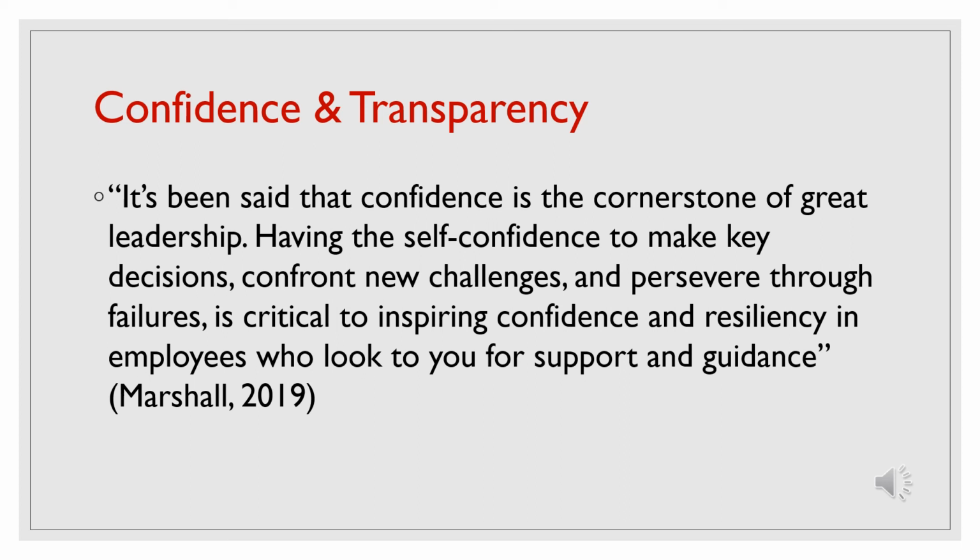Case managers are continuously making decisions and leading others within a team, and for that they need to be confident. You cannot be indecisive or insecure because you need to lead others. And that being said, it doesn't mean you need to know everything, but you need to be confident in what you know.